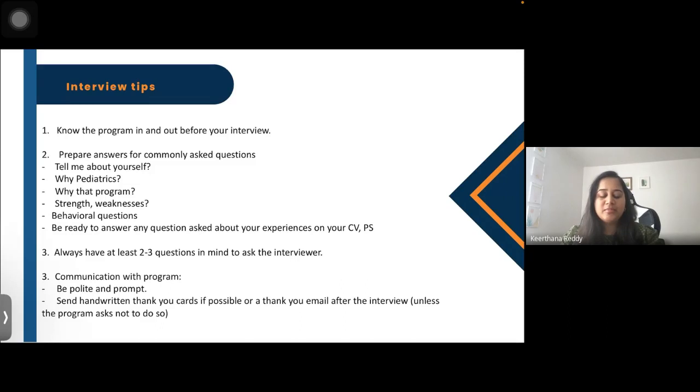And the communication with the program, always be polite and courteous and prompt, of course. And I think sending handwritten thank you cards will be appreciated. And if you can't do that, if you're in India, I know this is really tough and you can't do it, it's okay, you can send a thank you email, but do it within the 24 to 48 hours so they remember you.